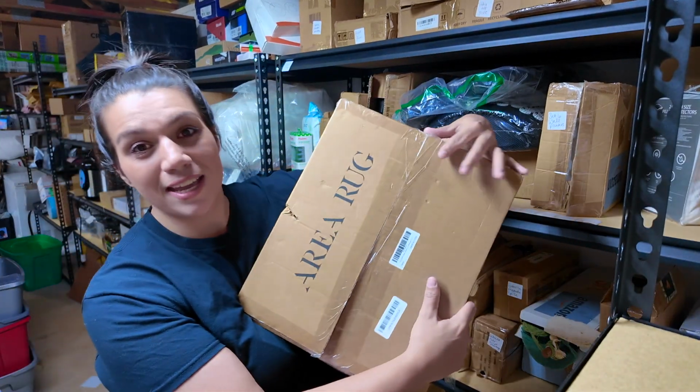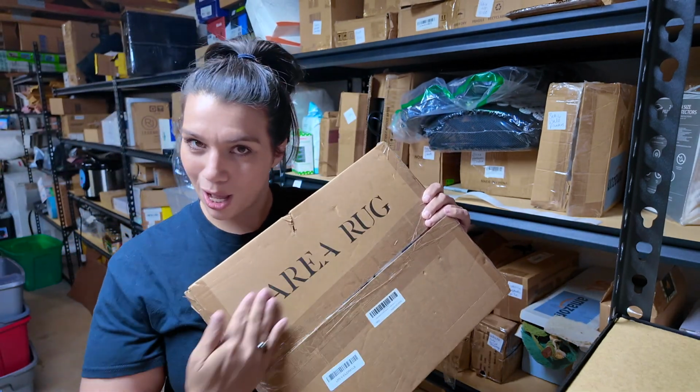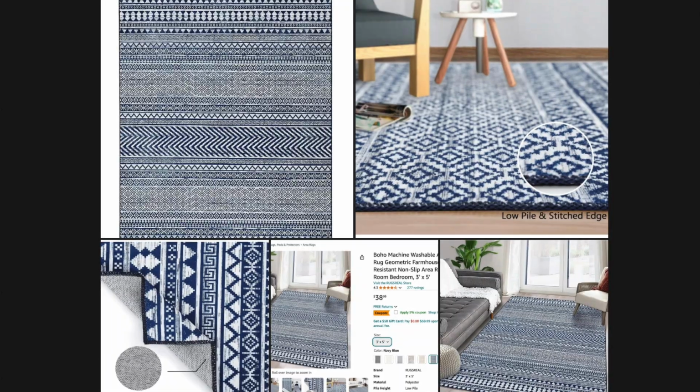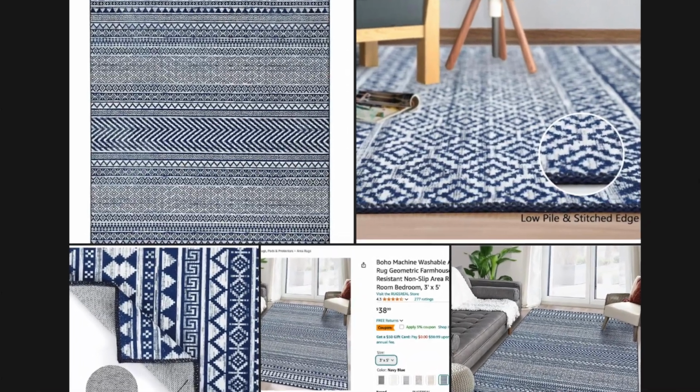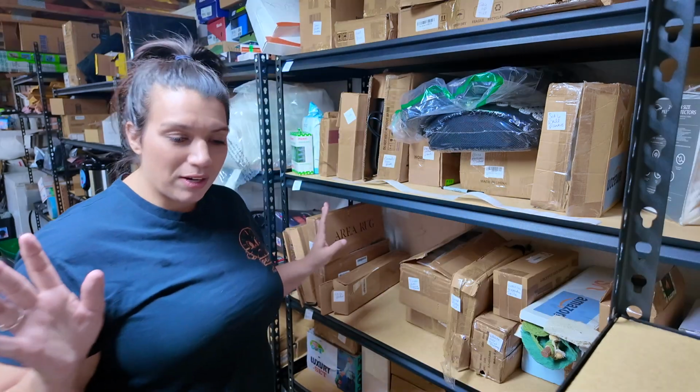This is another item that is in the box, but you can clearly see it says area rug on it. This is what the area rug actually looks like. I was really surprised that I got an area rug that was this size. It is a 3-foot by 5-foot. I actually picked this up on $2 day. Usually area rugs I will pick up for $4 or $8. I was shocked to see one on $2 day for sure. Area rugs and welcome mats and things like that always do really well on my page. So I would expect that I can sell that one for $13.